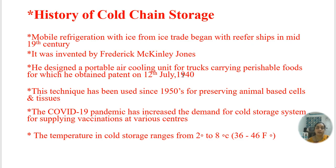Now we'll have a look at the history of cold chain storage. Earlier the system was known by the name mobile refrigeration, and this was used only for ice transportation, ice trading, and it was transported through reefer ships in the 19th century. This system was invented by Frederick McKinley Jones.